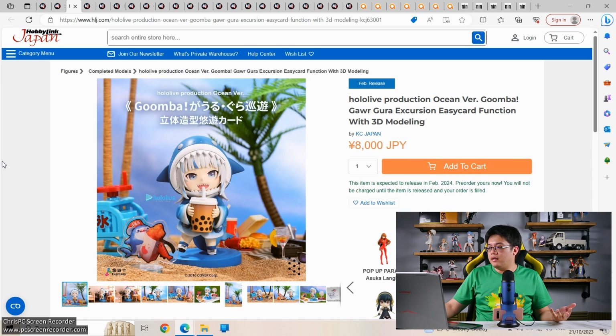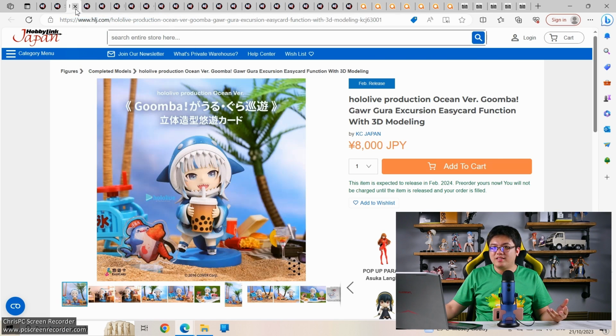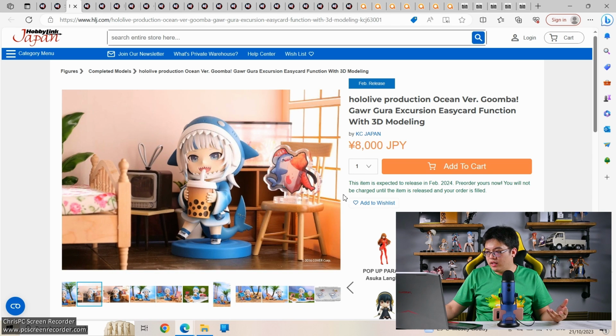Okay, so this is Gogura Excursion Easy Cut function with 3D modeling, Hololive production. Okay, this thing is quite tiny, 8,000 yen. And that is why I wanted to talk to you guys about this thing. Also, this one, Hosho Marine, same series by the same company called KC Japan. I've never heard of it. 8,000 yen as well. So if you get both of these two figures, 16,000 yen, which is the equivalent of a lower cost scale figure, right?